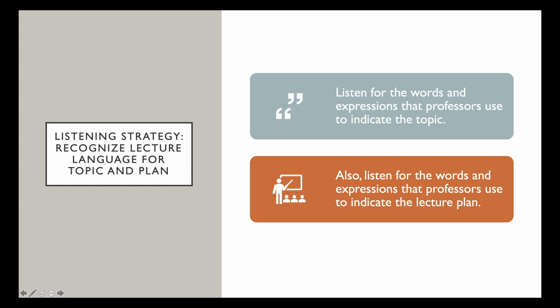Now we will cover the first listening strategy. When professors present lectures, they usually, not always, but usually present the main topic of the lecture towards the beginning of the lecture. So here, you need to listen for the words and expressions that professors use to indicate the topic. And this is important, because when you take notes for the lecture, you need to write down towards the top what the topic is.